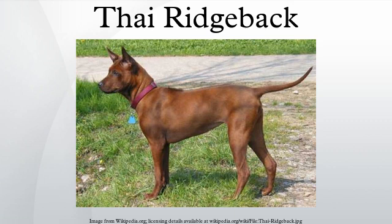See also, Phu Quoc Ridgeback, Rhodesian Ridgeback, Canis lupus dingo. References. External links, Thai Ridgeback at DMOZ.